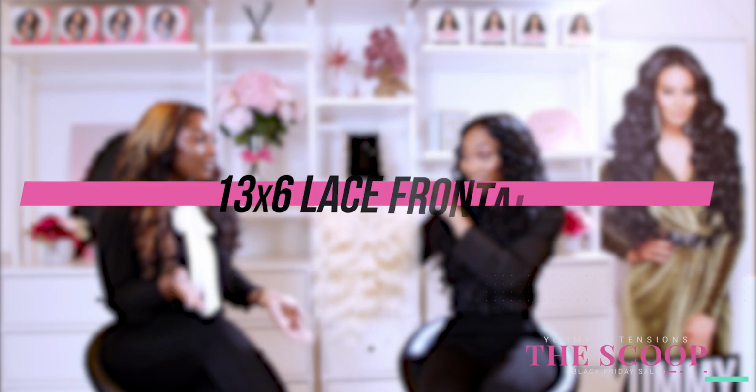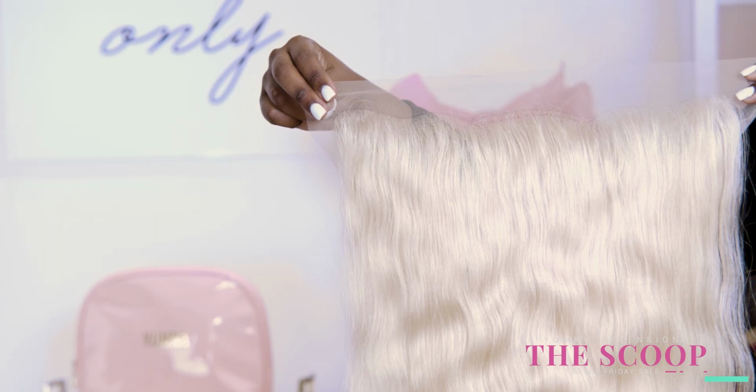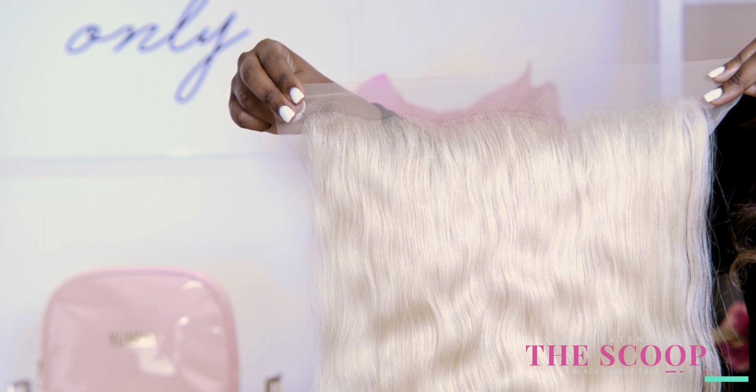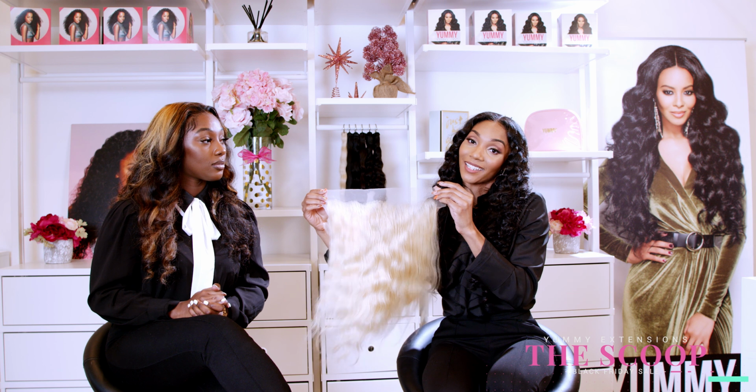We definitely have another option for you, which would be the frontals. So we have lace frontals. They do go ear to ear. They're 13 by 6. Lace frontals are awesome because they offer you that versatility. You're able to wear your hair half up, half down. You can put it in a ponytail. So it's very versatile and it allows for multiple styling options.